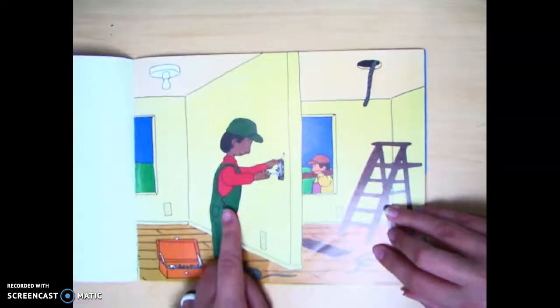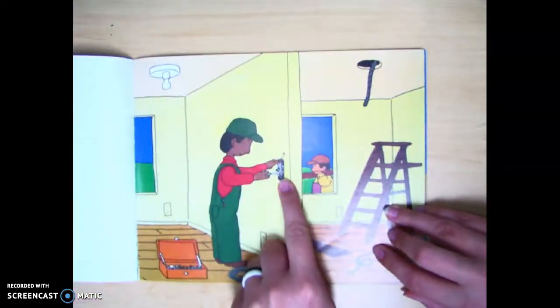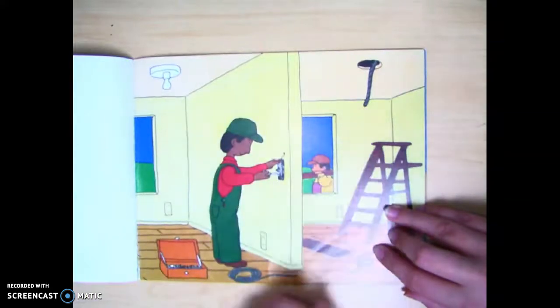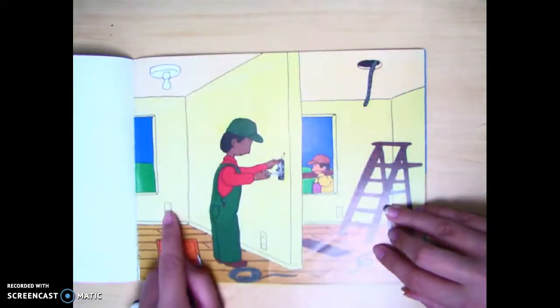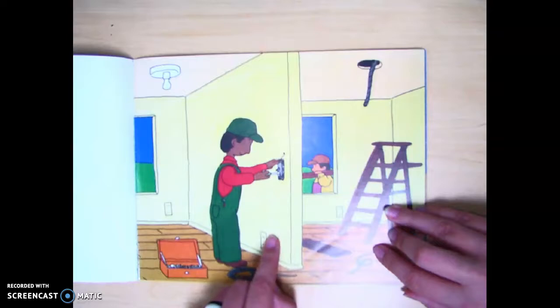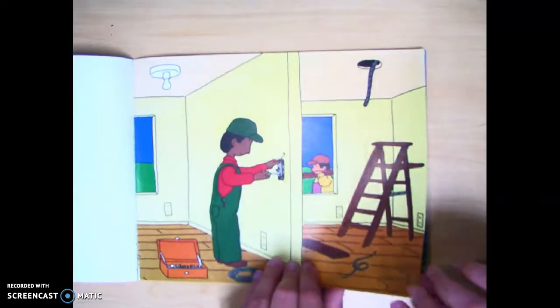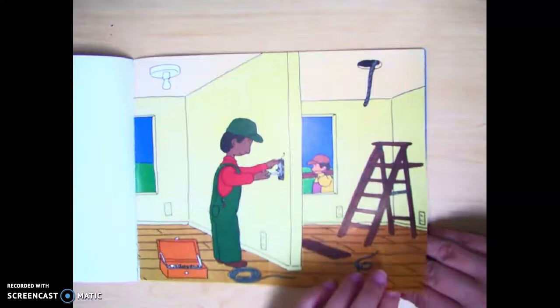An electrician wires for lights. The electrician does all of the plugs in the walls where you plug things in and all the switches where you turn lights on and off. An electrician does all of that in the house.